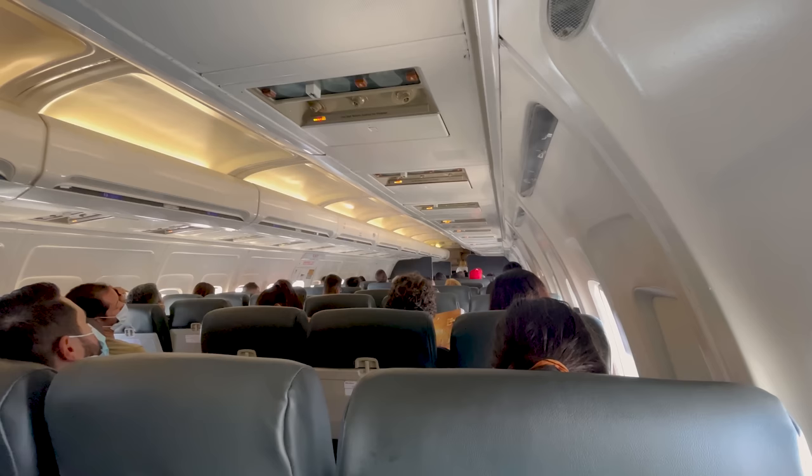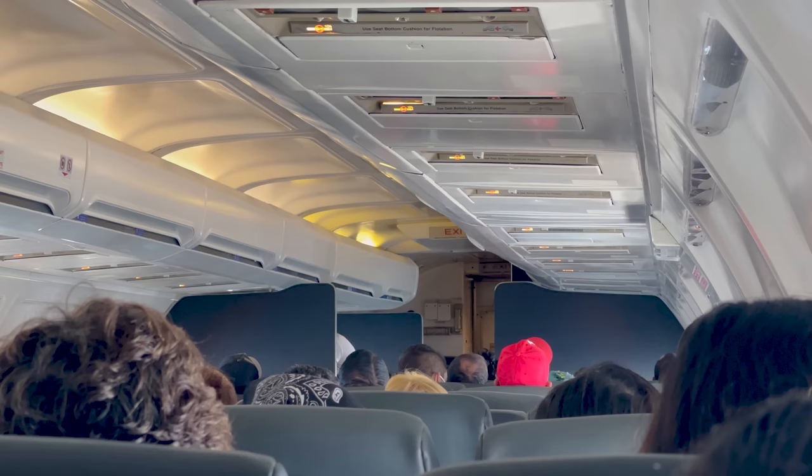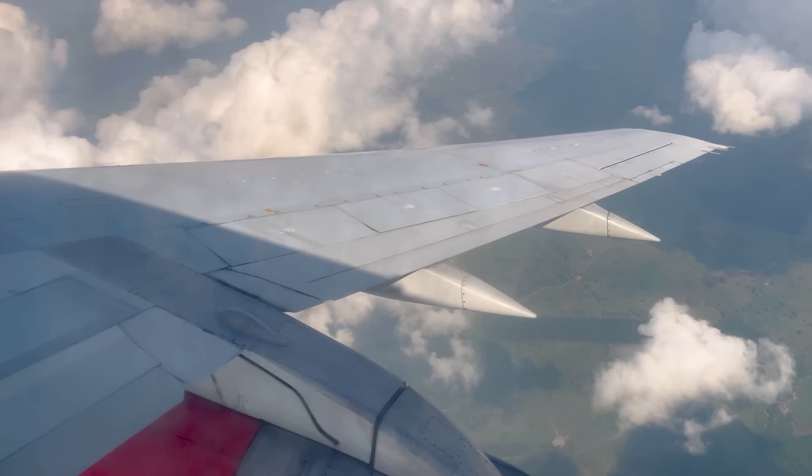Despite the age of the plane, the cabin was in a surprisingly good state. The dark gray cabin dividers give it an elegant look. The flight is only around 50 minutes and there is no in-flight service offered. The crew didn't even bother to turn off the seatbelt signs.